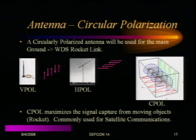A lot of WISP operators in heavy trees use something called horizontal polarization. In this case, it goes on the horizontal beam. The reason for this: if you've got heavy tree cover, you can easily shoot underneath the trees or underneath the canopy and get a lot better transmission distance as a WISP operator.